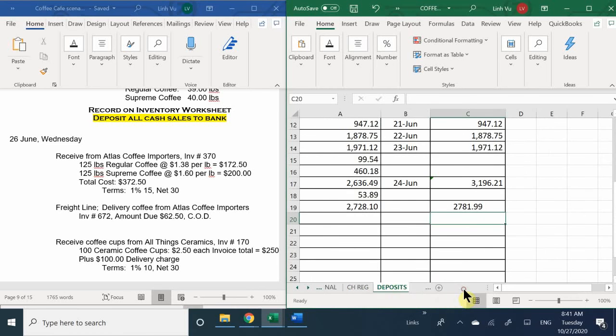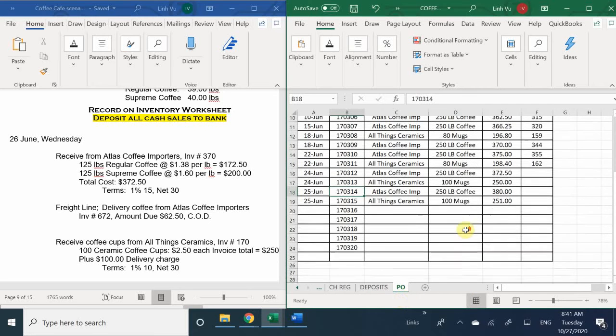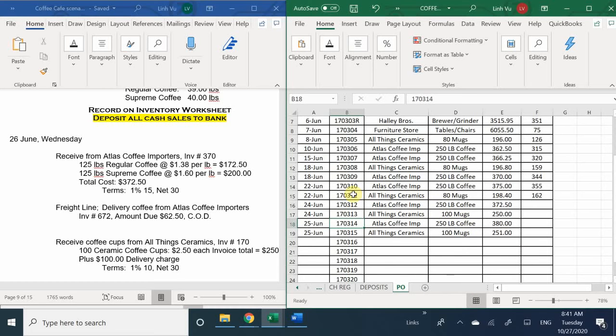We need to make sure that we acknowledge the invoice. So we have two of them. Which one is it going to be? Invoice 370. For which purchase order? The 24th one. Okay, so Atlas Coffee for 370. Good. So we received it.